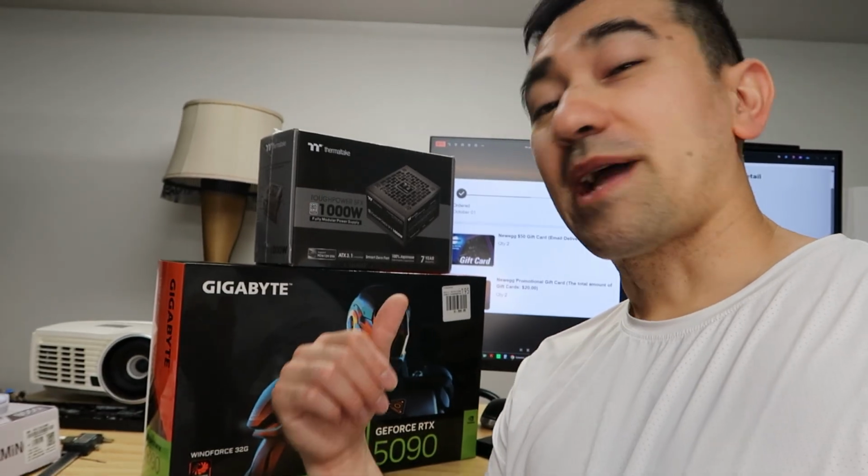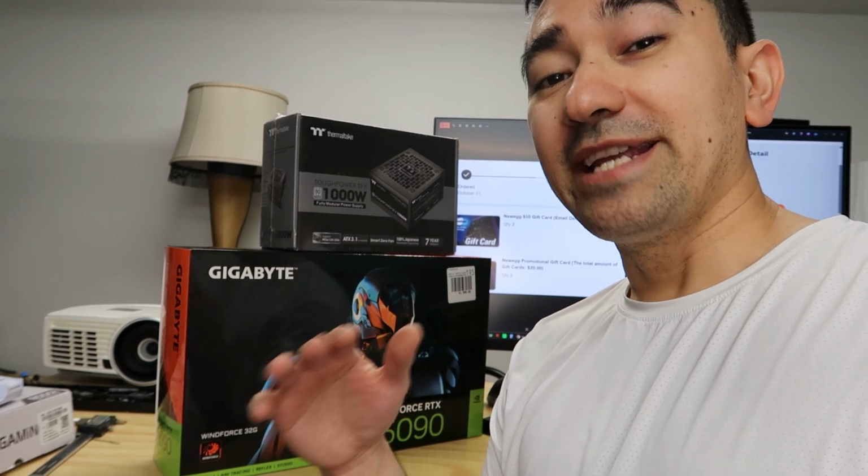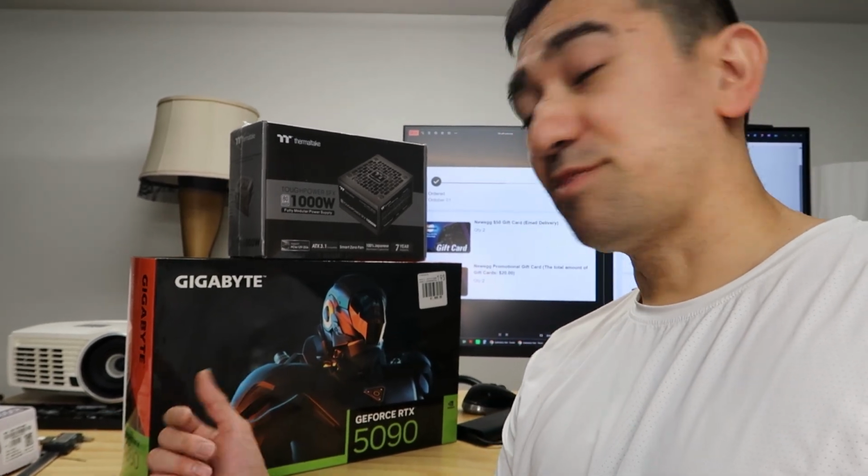So after very little research and more impulse buying, I ended up buying this SFX power supply from Thermaltake that was ATX 3.1 so that it could be compatible with the 5090. I do have this full ATX 1000 watt EVGA power supply that's also platinum rated that my friend gave me. However, again, it's ATX and I really wanted to build a smaller system. So again, being irresponsible, I had to go SFX.